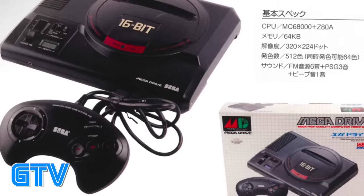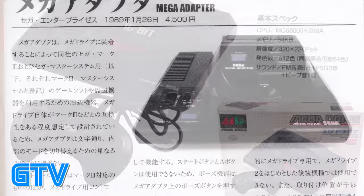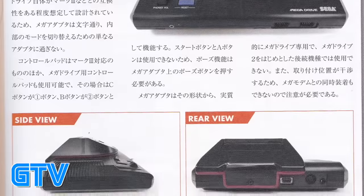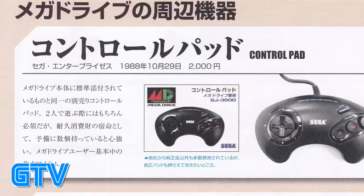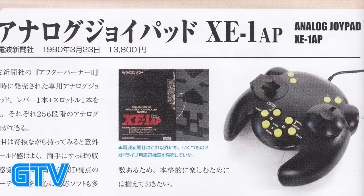Of course, first is the Model 1 Mega Drive, known in America as the Genesis. Then the Mega Adapter, which lets you play Mark III and Master System games on the Mega Drive. Controllers are also shown, and I like how they include the front of the box for so many of these accessories. Did you know the Mega Drive had an analog controller? It was called the XE1AP.